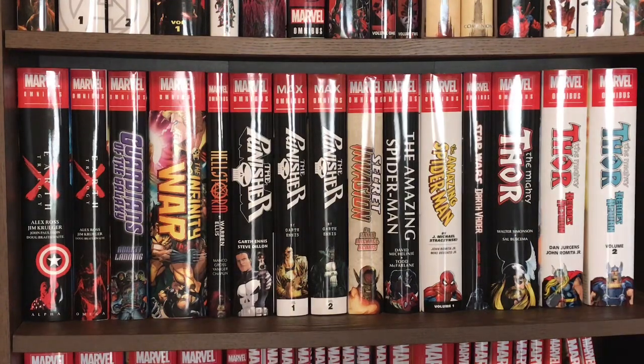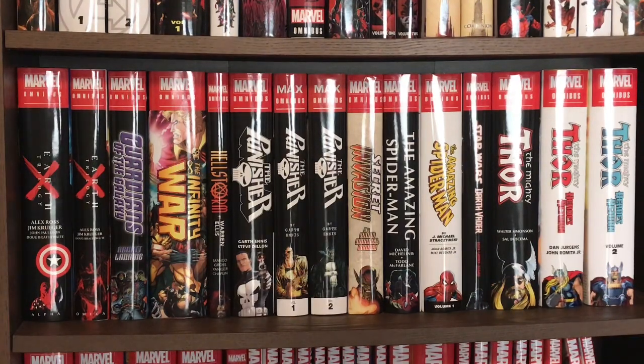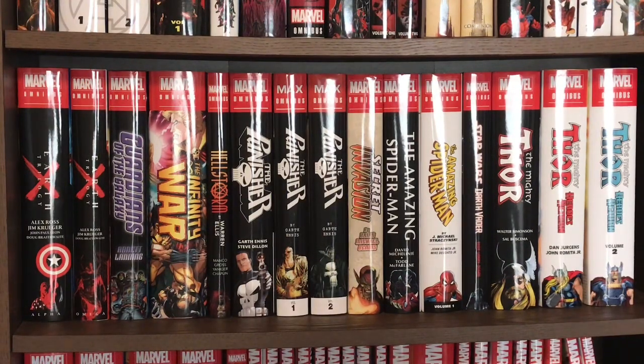Then we have the Hellstorm by Warren Ellis Omnibus, a little thin Omni, less than 450 pages, but classic stuff. And then we have probably my favorite Omnis that I own in my Marvel collection, the Punisher by Ennis Omnibuses. We got the Marvel Knights run on the left, and then the two Max Omnibuses preceding it. Punisher Max is by far the best Punisher stories you will ever read in your entire life. Pretty much every film adaptation and a good chunk of the TV show is pulled from Ennis's run, whether that be the Marvel Knights or the Max run. Just absolutely brilliant writing, classic stuff.